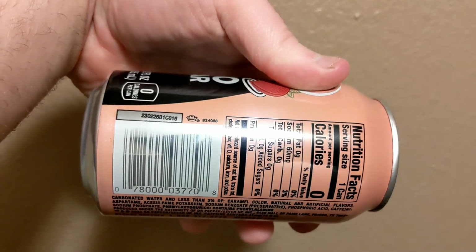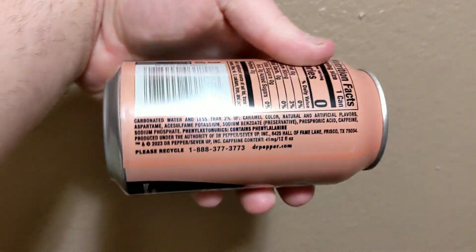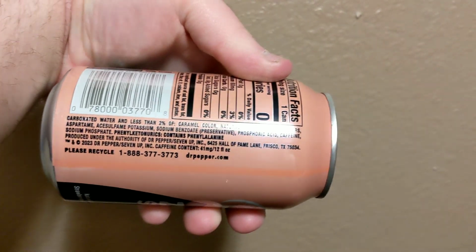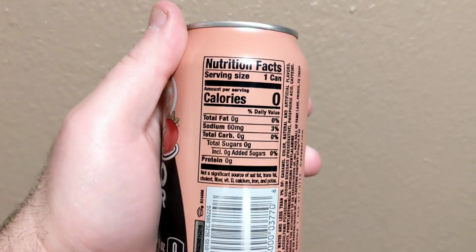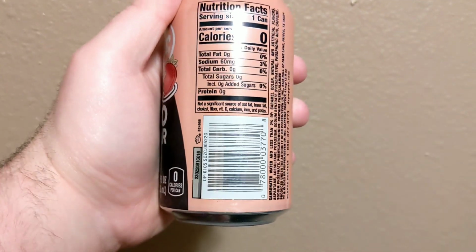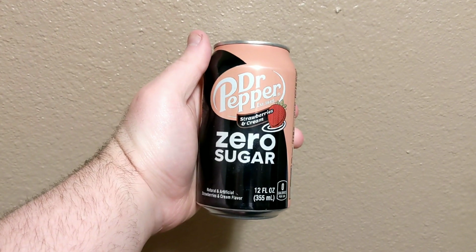Other codes, the crown logo and the SKU. Other ingredients. The distributor information and stuff. Now for the nutrition facts. Not a lot of stuff to show off on the can, but that's pretty much the entire can, so now I'm going to finish my review, so hold on there.